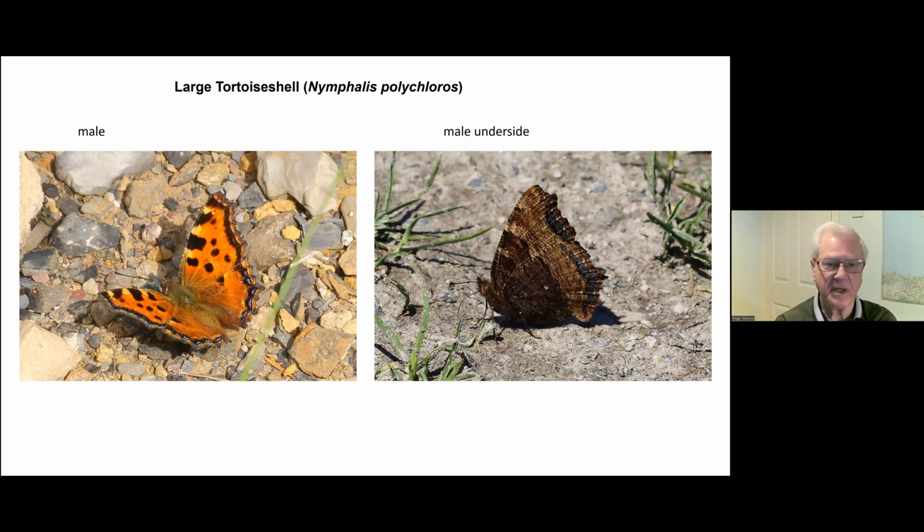This is a large tortoiseshell, upper side on the left and the underside on the right. It was once widespread across Britain, mostly in the woodlands of central and southern England, but it declined quite sharply and became extinct sometime in the 1960s. And its demise might have been a consequence of Dutch elm disease, which wiped out most elms, which are the larval host plant. But it's still quite common in parts of Europe, declining in others.